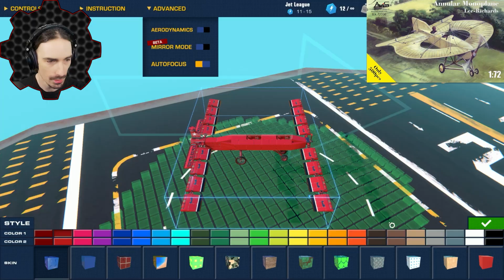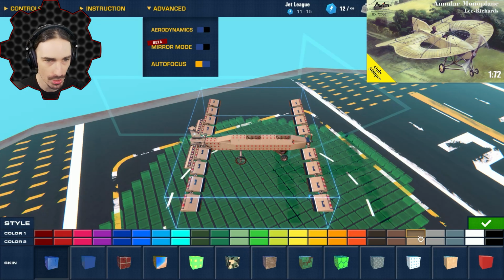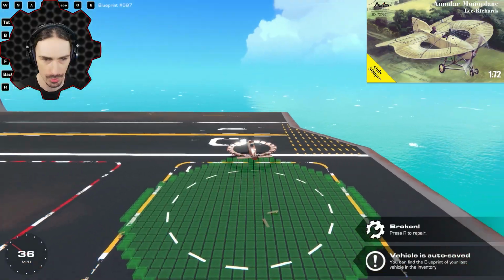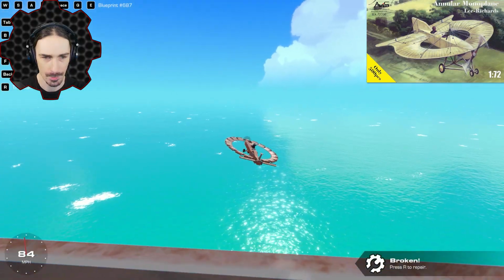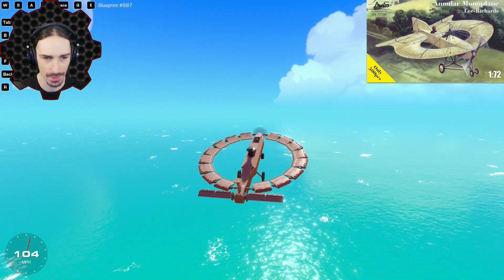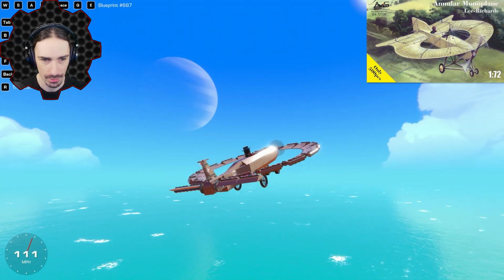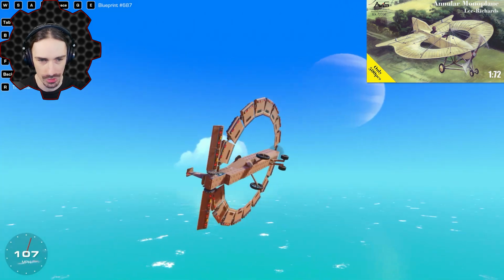Okay, you know what? The other thing is the paint. I need a better paint job. All right, let's go with that. So now we've got more thrust. We've got more weight in the back. Oh man, look how much the thrust made a huge difference, but I am still nosediving like crazy. However, the controls do seem to work, which is great.